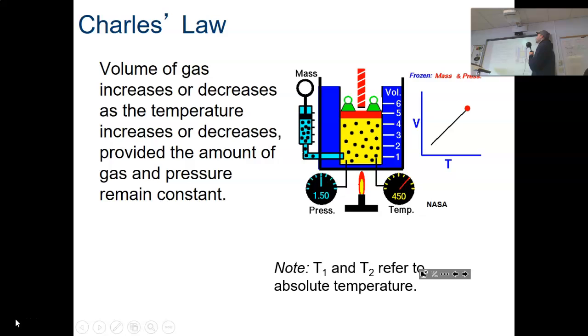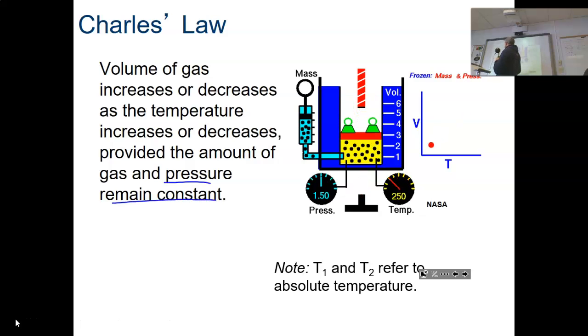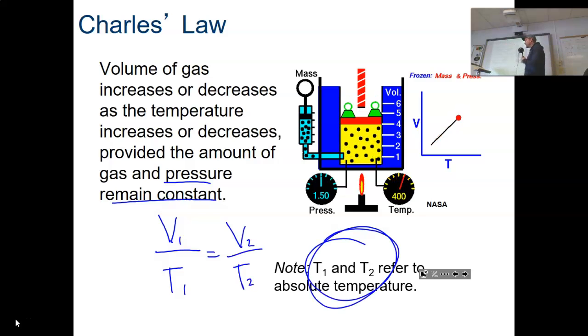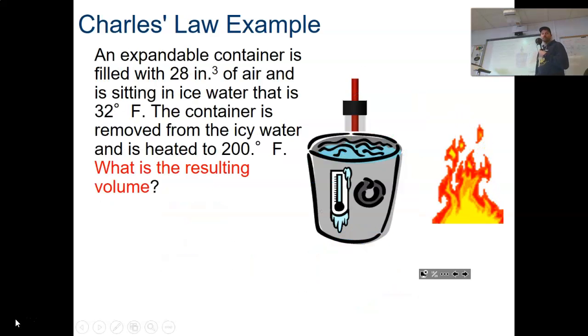Charles' law says that the volume of a gas increases or decreases with the temperature, provided the amount of gas and pressure are constant. So if we keep the pressure constant and you heat up a gas, it's going to get bigger, and if you cool down a gas, it's going to get smaller. That's what Charles' law is stating: V1 over T1 equals V2 over T2. Be careful that you have to have your temperatures in absolute temperatures as well, so you have to add 460 if you're using the Fahrenheit scale.